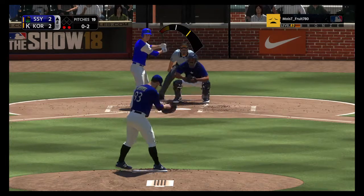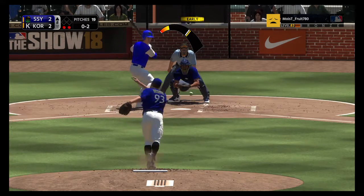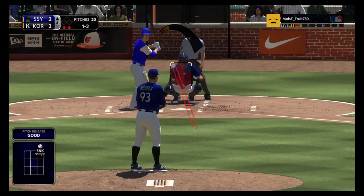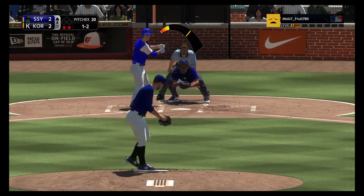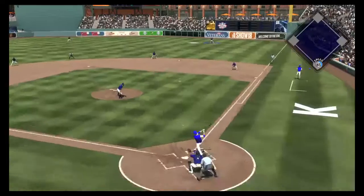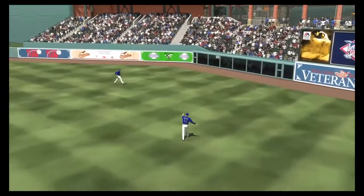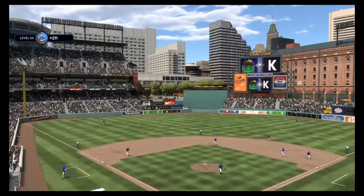That pitch was so slow it barely registered on the radar gun. Yeah, Matt, we don't see too many pitches crawling to the plate like that, especially these days. That can be a really tough pitch for a hitter to wait back on. Pulls this one into the air out into right field. Harper is under it, and he makes the catch for out number 3.